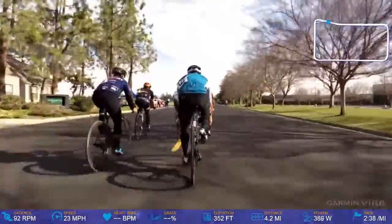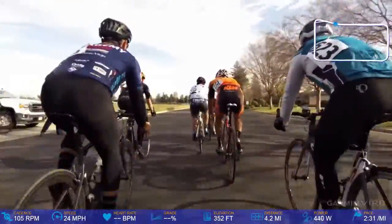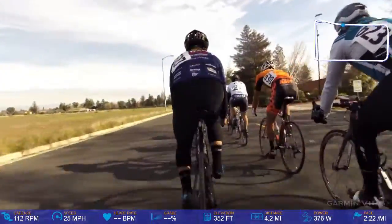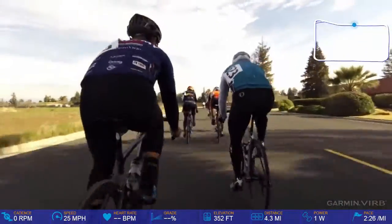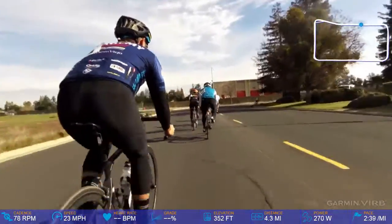And he's now on a solo breakaway. I don't think anybody has jumped up to him. I think he's solo. Yep, I see him up there. He hasn't gotten to turn 1 yet. So we'll see what happens. There's still quite a bit of time left in this race. There he is, turn 1.